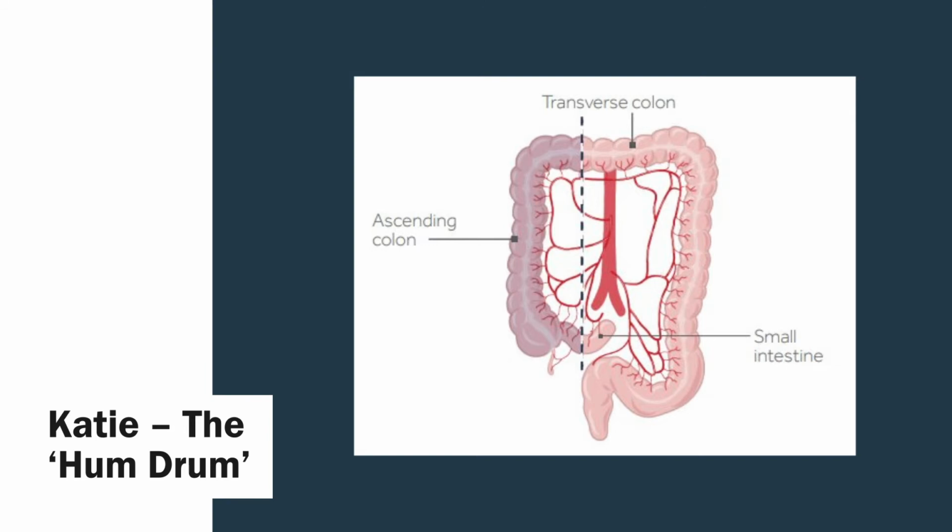Now, the operation they're doing is called a hemicolectomy. As you can see here, they're going to take this bit to the left, the ascending colon, away, and in cutting through the layers, the blood vessels here, the surgeon has accidentally hit one of these vessels, which as you can see is just off of our aorta, and that means that that vessel is now bleeding profusely, without any pressure on it. So Katie is well aware of this because of the training she's had.